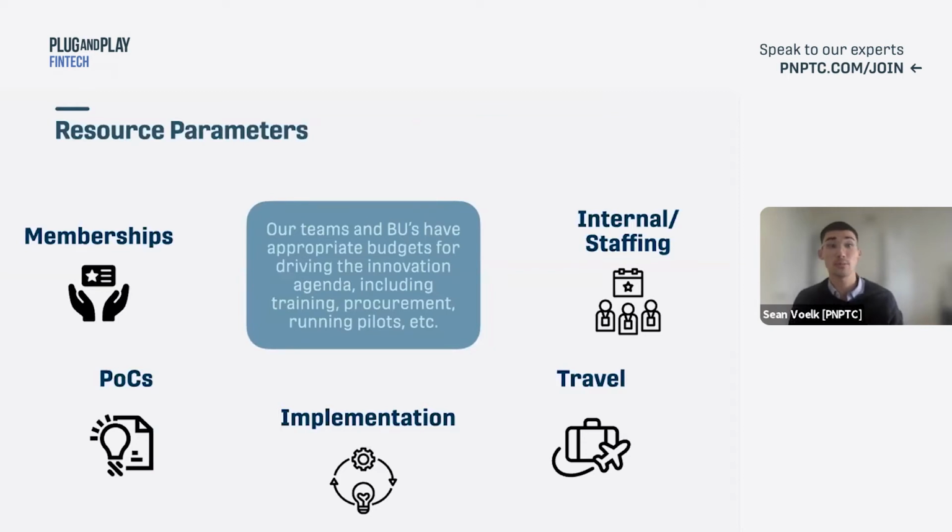For example, a yearly Plug and Play membership to inform your technology insights, right? Maybe it's research subscriptions to paid blogs or publications. Okay, moving along quickly here. We have POCs. This would be money paid to startups.